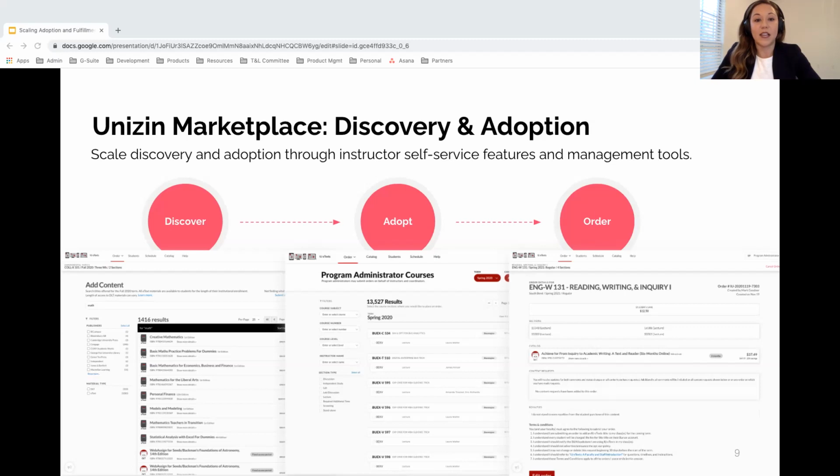At the same time, institutional administrators can determine the catalog items and offers that are made available in their marketplace. In addition to selecting from the Unizin catalog, institutions can also include digital content and courseware available through their own agreements. This way, faculty members and instructors can go to one place to adopt all of their digital course materials. Institutional administrators can also make changes to orders on the behalf of faculty members and instructors. By offering instructor self-service features and management tools, Unizin's marketplace solutions simplify the discovery and adoption process.